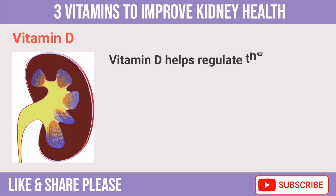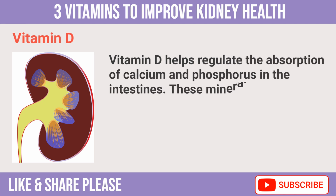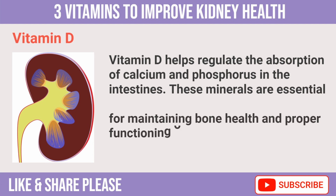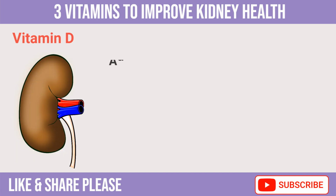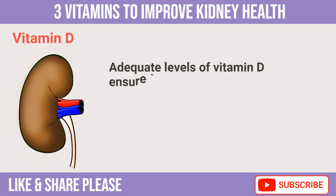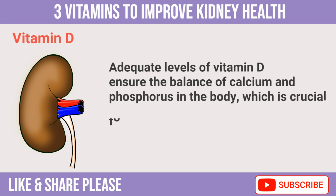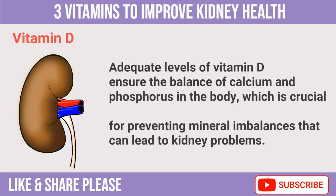Vitamin D. Vitamin D helps regulate the absorption of calcium and phosphorus in the intestines. These minerals are essential for maintaining bone health and proper functioning of various organs, including the kidneys. Adequate levels of vitamin D ensure the balance of calcium and phosphorus in the body, which is crucial for preventing mineral imbalances that can lead to kidney problems.